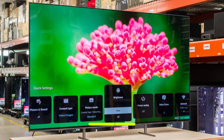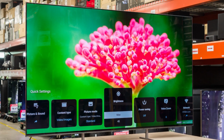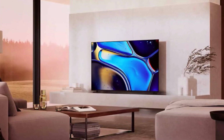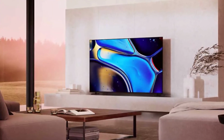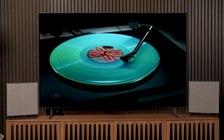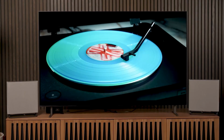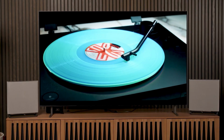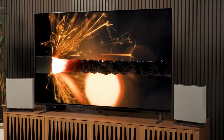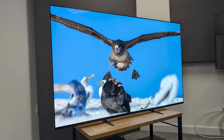The Bravia 8 is also flexing some serious design chops. It's thinner and lighter this year, making wall mounting easier if you're into that sleek setup. Plus, Sony's new XR processor is on board, giving you jaw-dropping detail, especially in dark scenes where lesser TVs can get kind of muddy. Whether you're watching a suspenseful thriller or a colorful animated movie, the Bravia 8 nails it.